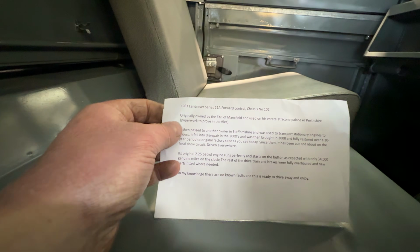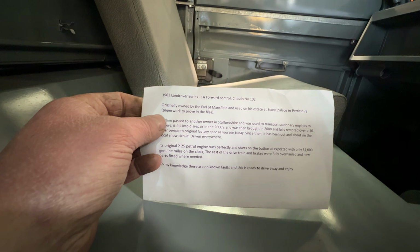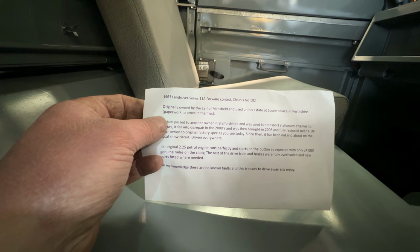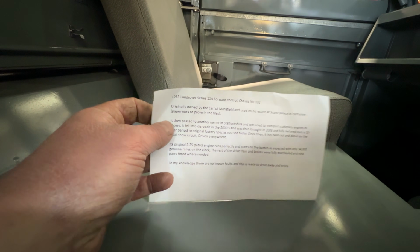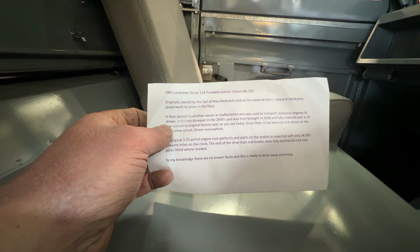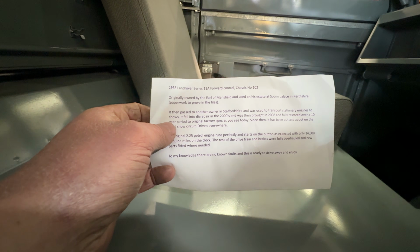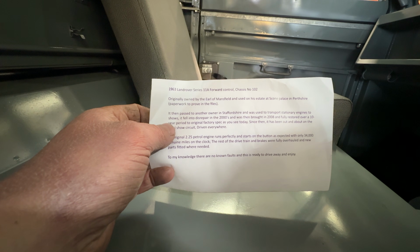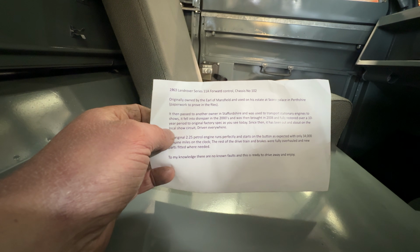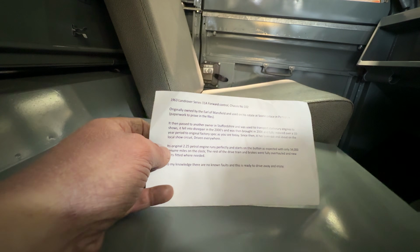Land Rover Series 2A forward control, chassis number 102, originally owned by the Earl of Mansfield and used on his estate at Scone Palace in Perthshire. Paperwork to prove it in the file. It then passed to another owner in Staffordshire and was used to transport stationary engines to shows. It fell into disrepair in the 2000s and was then purchased in 2008 and fully restored over a 10-year period to original factory spec as you see today.